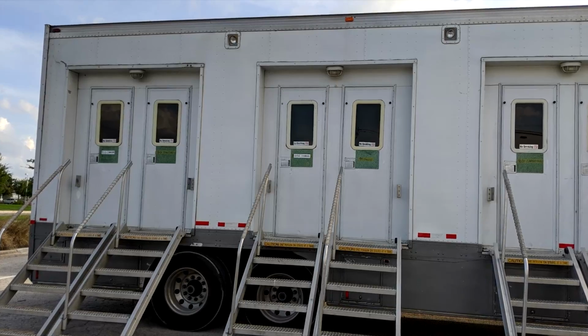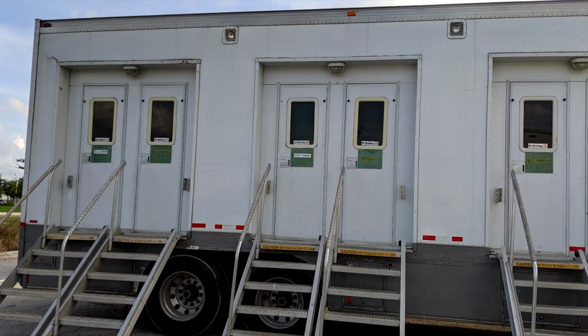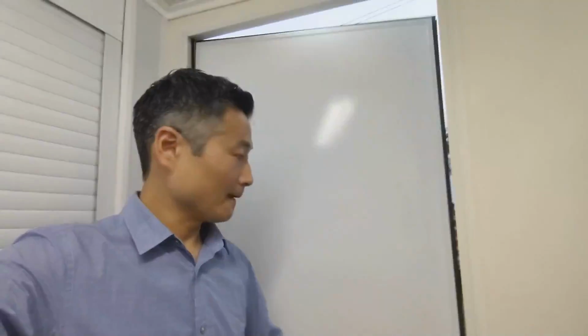So here's a picture of the outside of a honey wagon trailer, and you can see how close the doors are to each other. So that should give you a rough idea of the amount of space that's inside of them. And I'm going to show you right now a quick virtual tour of one of these honey wagon trailers.